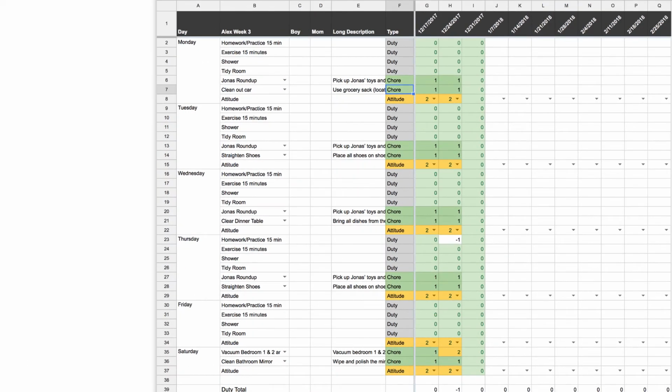So every week we have a different list or a set of duties and chores that a boy can do on a given day, and depending on their age, they have a different number. Alex being the oldest, he has the most: 4 different duties and 2 different chores, and those change.